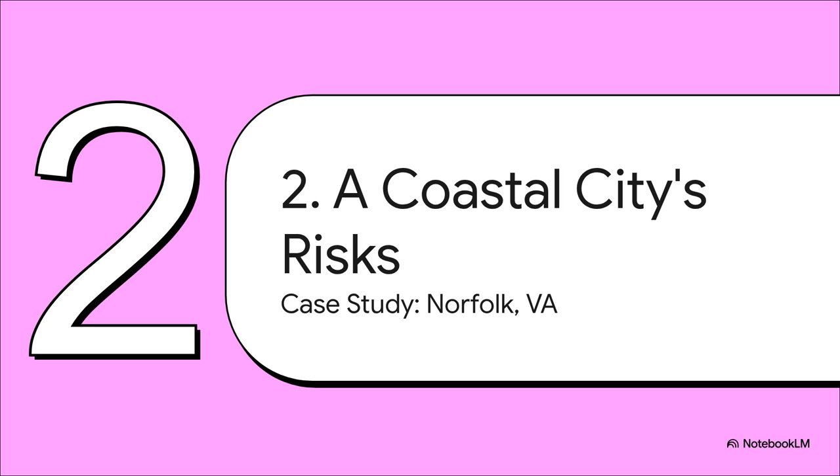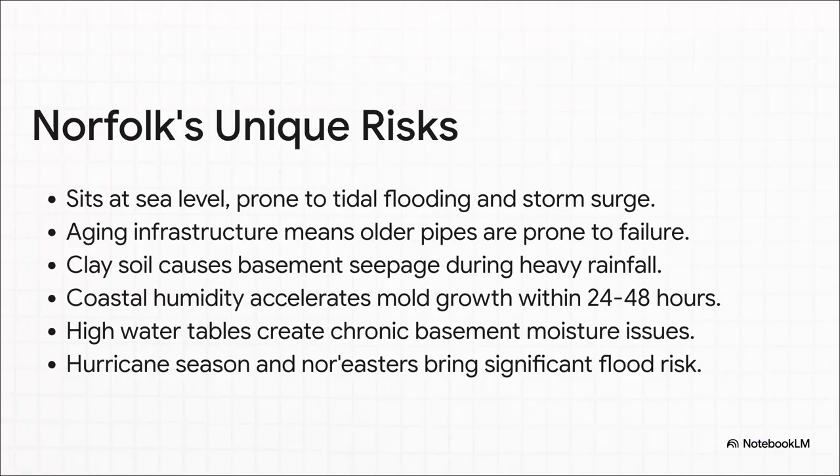Now, to really get a handle on this threat, I think we need to see it in action. So we're going to zoom in on a city that literally lives and breathes water every single day, Norfolk, Virginia. It's the perfect case study, you'll see why. Norfolk is basically a perfect storm of risk factors. First off, it's sitting at sea level, which makes it super vulnerable to all kinds of flooding. Then you add in aging, failure-prone pipes, clay soil that just loves to hold on to water. Oh, and that coastal humidity? It's like a turbocharger for mold growth. It's just a powerful example of how geography and infrastructure can really stack the deck against a homeowner.